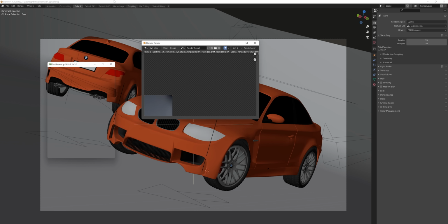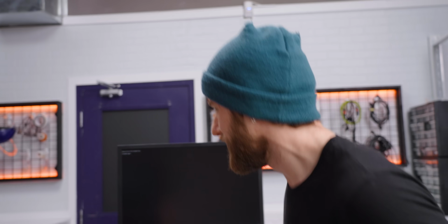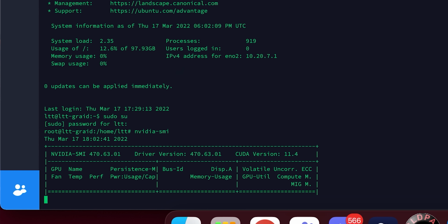It took a little while to generate the rendering kernels, but it works in Blender. It's pretty fast too. Oh my God. Are we gonna have GRAID? Check that license. I want to know. So let's first see if the server is okay.